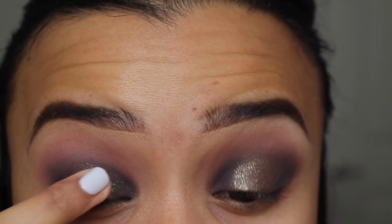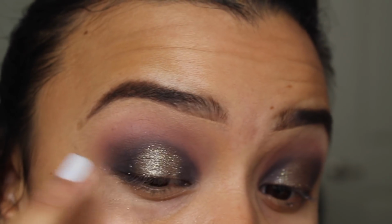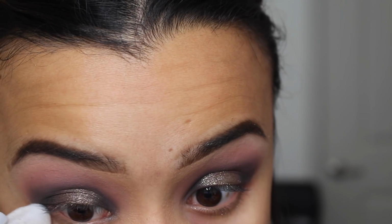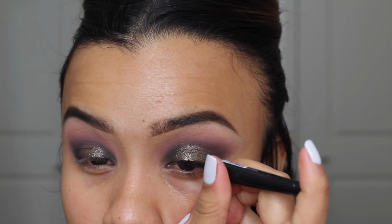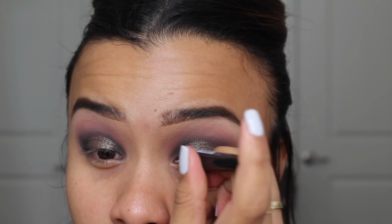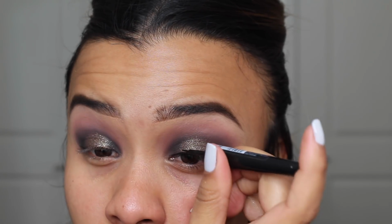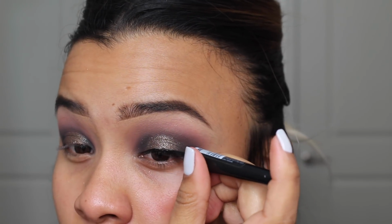Now picking up my finger with that same Lithium shade, I'm just going to pack it on the center of my lid, just because picking it up with your finger just helps it be more intense and pigmented. I'm cleaning up that outer corner and giving myself a sharper edge, and then going in with my favorite black eyeliner, which is the Sephora Collection Precision Liner in the color Noir Black.